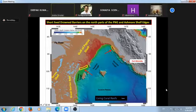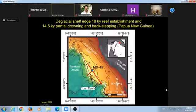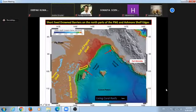So let's go now to two zones. This zone here, where the barrier reef is up here, and as well here, offshore Ashmore Trough. Let's start here, in this zone of transition where we have a reef, and after that we have no more reefs.